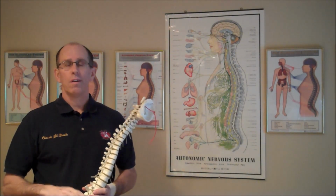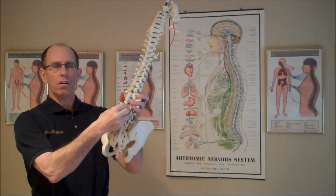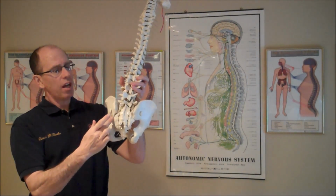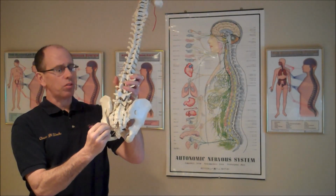So from that standpoint, let's talk about one of the common things that bothers people who come into our office: sciatic neuritis, or sciatica. Everyone has two sciatic nerves. They stem from the base of your spine, as well as the sacral segments of your spine, and come together in the buttock area of your hip region, in the area of the piriformis muscle.